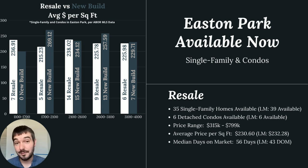A point on that, though, if you're considering buying in the neighborhood and you're not sure which way to go, new build or resale, and you think, well, I should go new build because they have better incentives, you can just ask for the same incentives on the resale property. There's nothing stopping you from doing that. So I always want to encourage people to do that. New build has a whole marketing team to promote the incentives they have, whereas resale is just a homeowner waiting for someone to put an offer in.